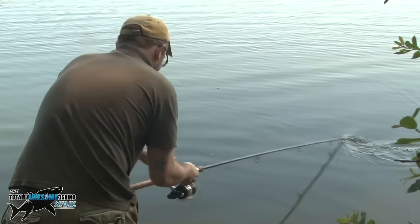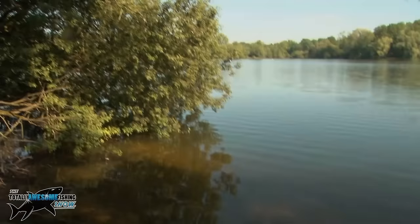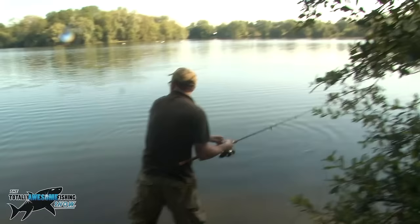It was then that Ben hooked into something that was painfully obvious. It was not a tench, and it was heading fast and hard for the trees. Is he clear? Oh, he's still close. He's absolutely going for it. You can't be far from getting him out.